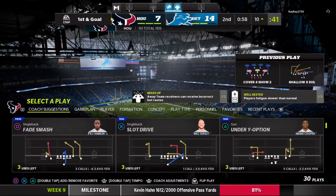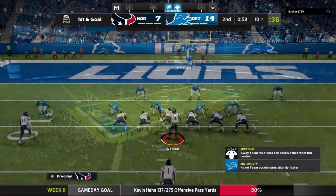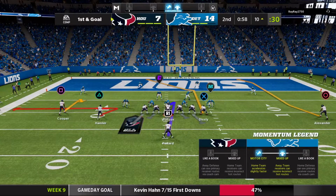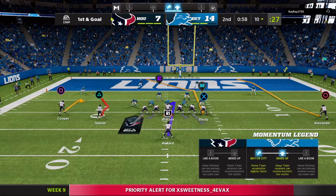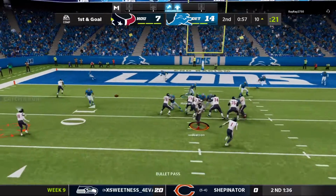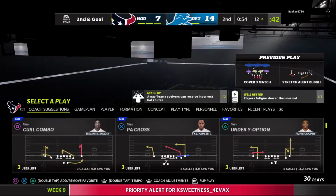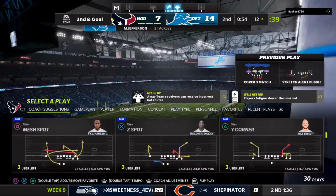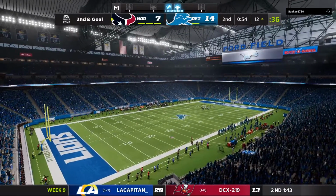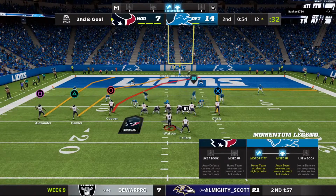The Lions will use the first of their timeouts, as the stoppage will come with a little under a minute to go in this first half. A chance now to get even before the break as they come up 1st and goal. And they go the wrong way on this one. Losing yardage back at the 12. The Lions now going to use the second of their timeouts as they get the stoppage with a little over 50 seconds to go in the first half. They'll try again on 2nd and goal after going backwards to the 12.